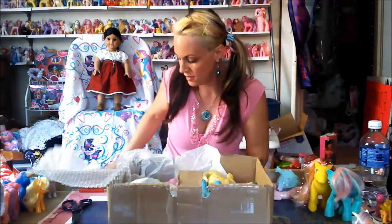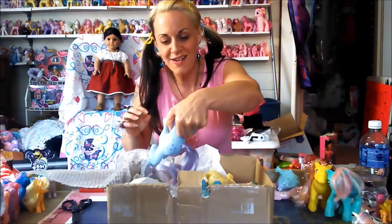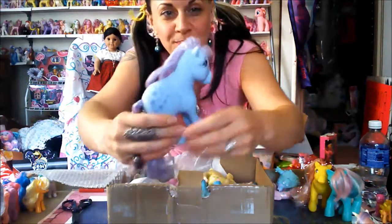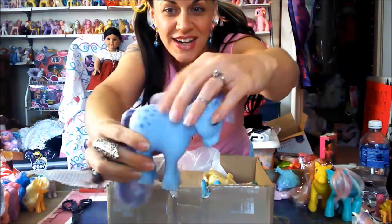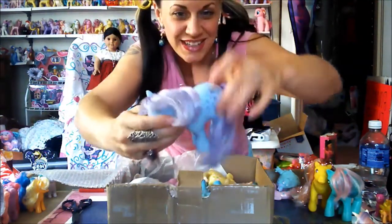That's interesting. Save the best for last, and I didn't do such a good job with that last one. I was kind of like, ah, look at her. Okay, concave foot Bluebell. She got a little haircut here, so we will be rehairing this darling very, very shortly.